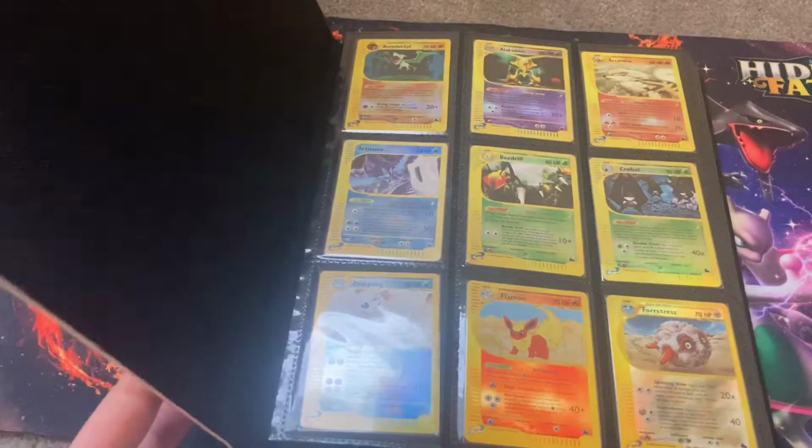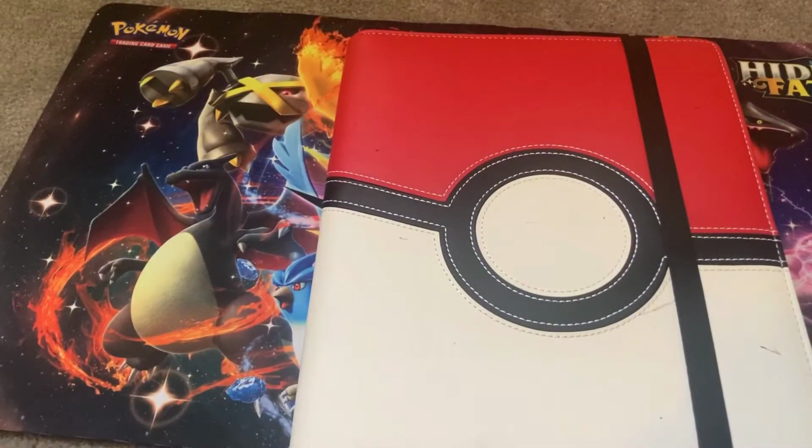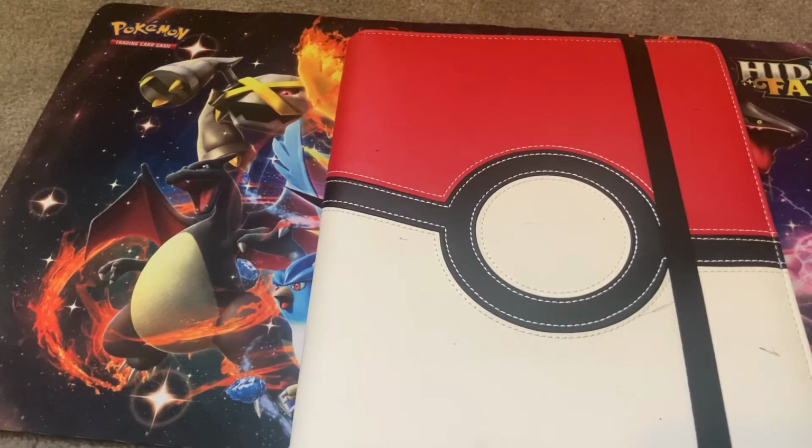So there it is. Hope you enjoyed seeing that. Like I said, there's probably not many people in the entire world that have this set in its complete form, although it's not technically complete in reverse holo. There are just a few, I think 4, that are not reverse holo, but here it is, the complete base set, no secret rares, no crystals.